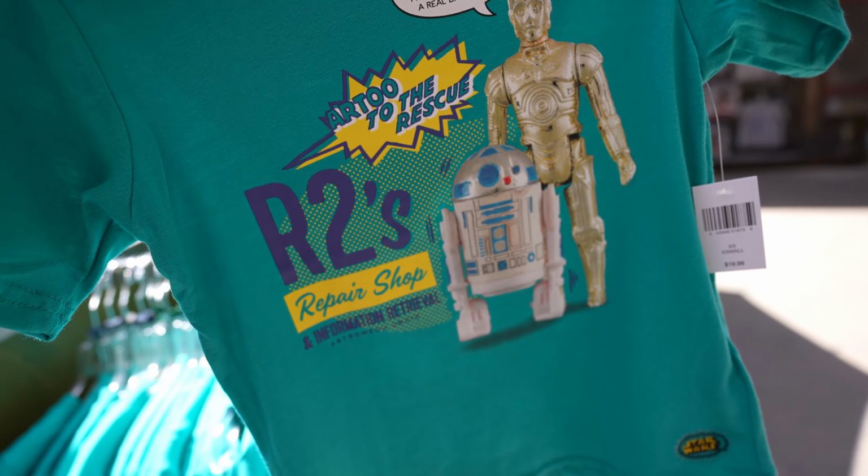Alright guys, so we finally left the Star Wars Trading Post. There was so much merchandise in there. I highly recommend you guys come on the weekend or something, check it out, because there's a lot of new stuff. Now I'm standing right in front of the new Obi-Wan Kenobi photo op that they have. It's made out of sand, so let me go and show you guys.